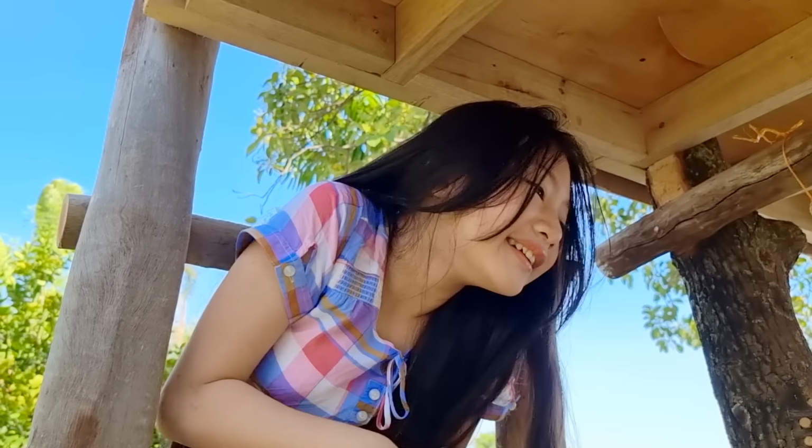Another treehouse video! Today, we are in the mood for a 24-hour challenge! We're gonna be sitting outside the house and in this treehouse for 24 hours! It's like camping, but instead of a tent, we have a treehouse! It's going to be awesome! The rule is, we can't go inside the house except when we're going to use the bathroom.